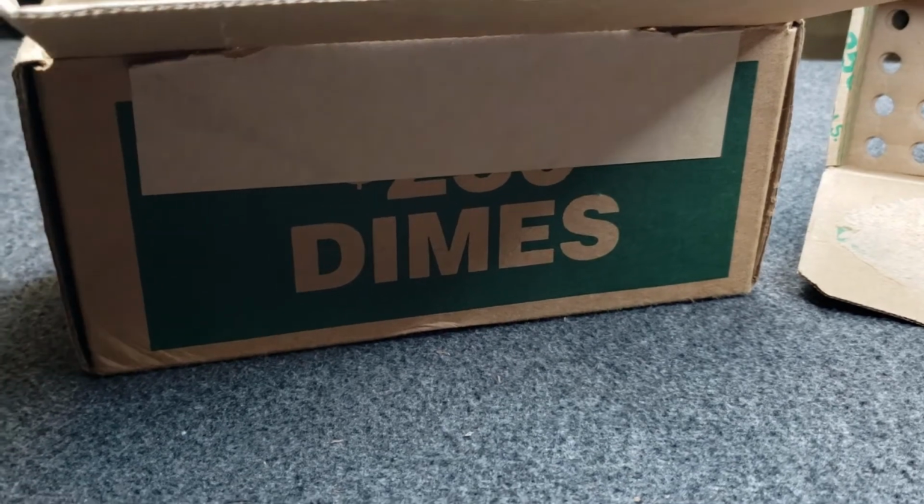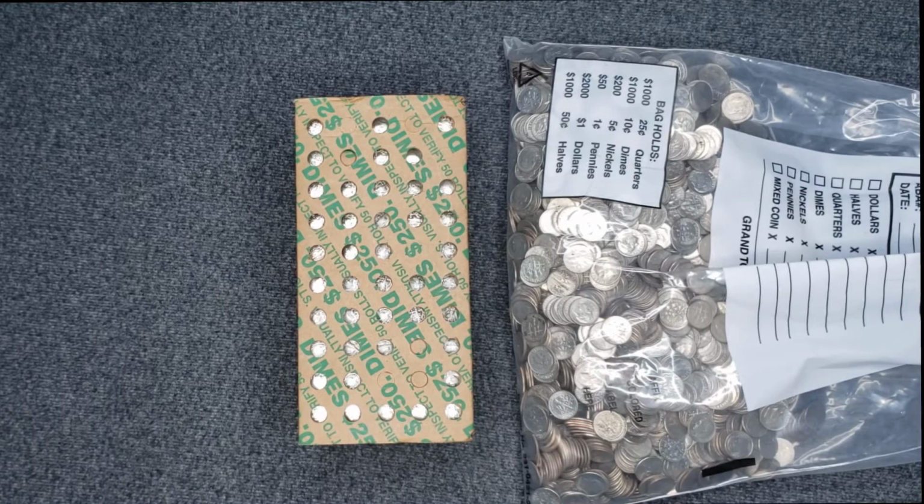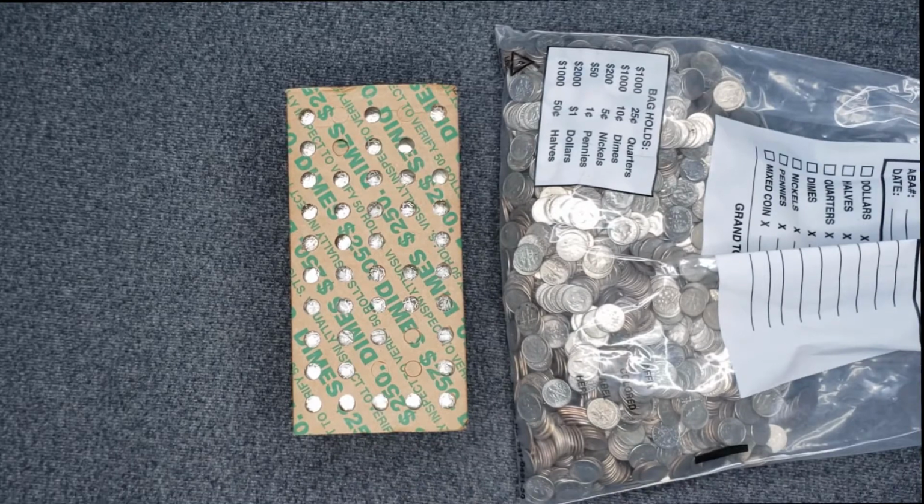Let's keep on going. All right, we're going to get right into this hunt today. We've got 2 boxes of dimes. Now, of course, one of these is not actually in a box. One of them is, and this is usually the box I don't like. It's the one with the holes in it. But unfortunately, that's all I could get at this point. We'll give it a shot, see if we can break something out of there.